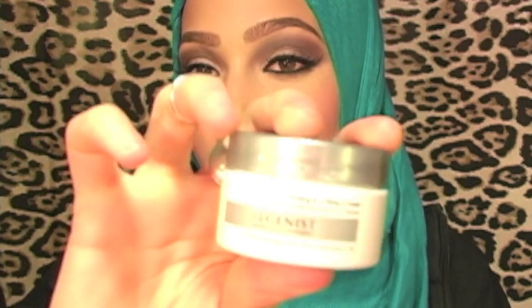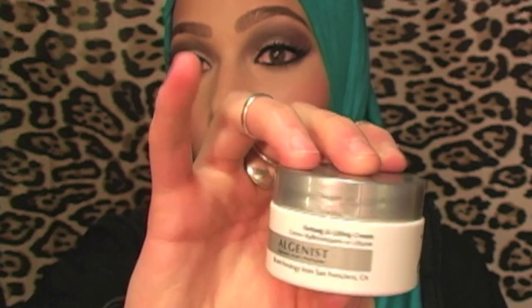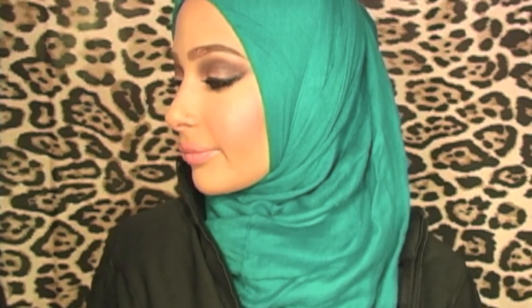I spot clean all the time, right after I do my makeup, so it's amazing. I have really fine lines and wrinkles under my eyes. For my age, it's crazy, I know. It's one of my flaws. But I've been using the Firming and Lifting Cream by Alginus lately, and I've been loving it. It's been working for me, and it's amazing. Also the argan oil. I put those two on before I go to sleep, and I wake up, and they're not so bad.